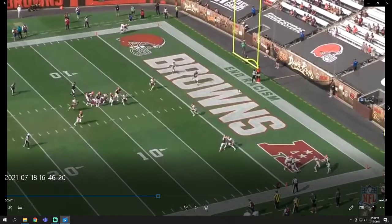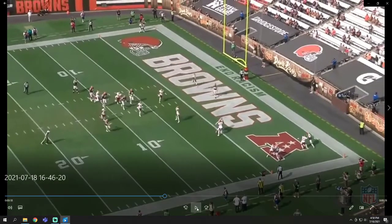And these guys have cleared out a lot of space, right? If Odell Beckham Jr. and Jarvis Landry are kind of boom and boom in a spread out area, well, this guy's not going to be open. So it just kind of works out.